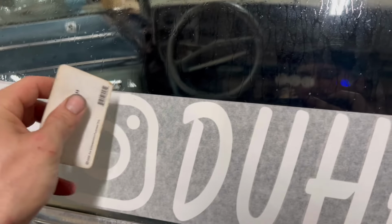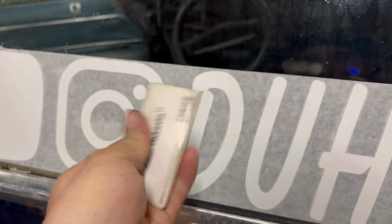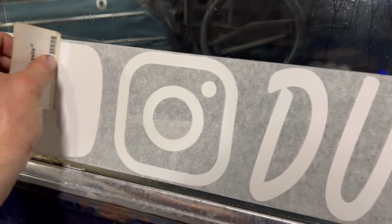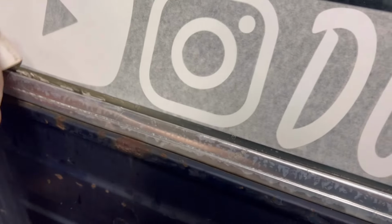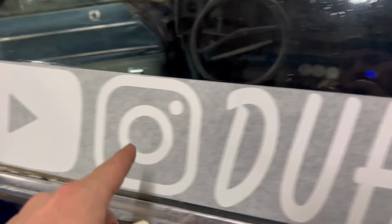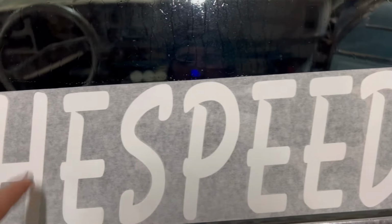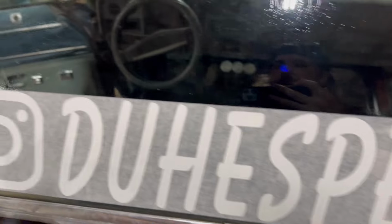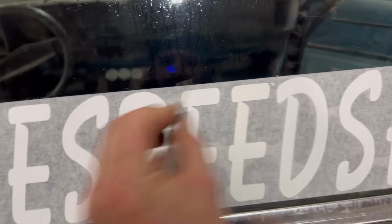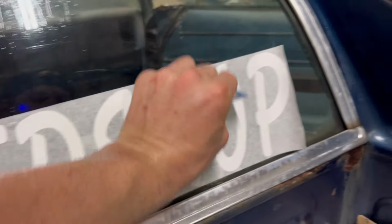While I let that first coat dry, I'm coming to install my sticker with my I Am McLovin ID. Yeah, y'all, I realized I didn't have a sticker, so I made this YouTube, Instagram, Duhe Speed Shop sticker so it could be noticeable. Because my little Duhe Speed Shop sticker is cool, but you don't know what that is. You don't know if that's a channel or an actual speed shop. So this sticker should explain it for people.